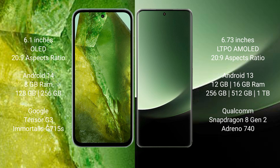Google Pixel 8a runs on the Android 14 operating system. Xiaomi 13 Ultra runs on the Android 13 operating system.